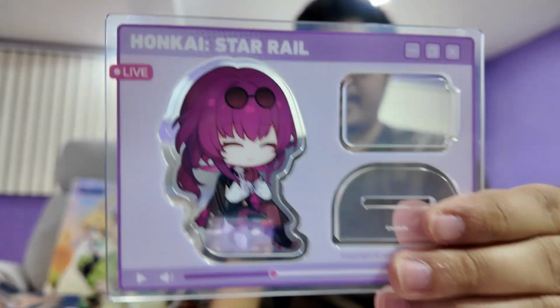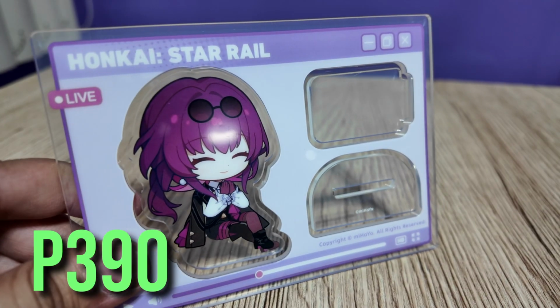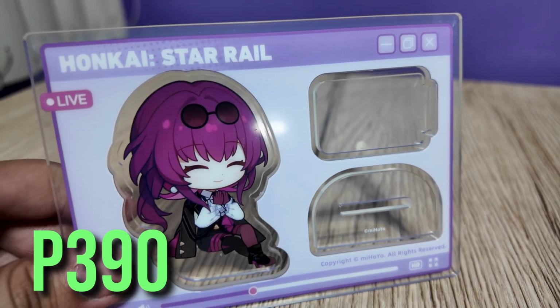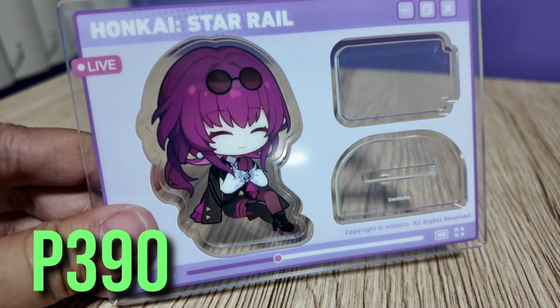Maybe 4th, if you want to count the acrylic frame. This one is featuring a sitting Kafka. So this one is actually pretty cool. You can use this Kafka as both an acrylic stand and as a pin. So you can use this on your bag, or on your anything, maybe on your cosplay. And this one is really, really cool.